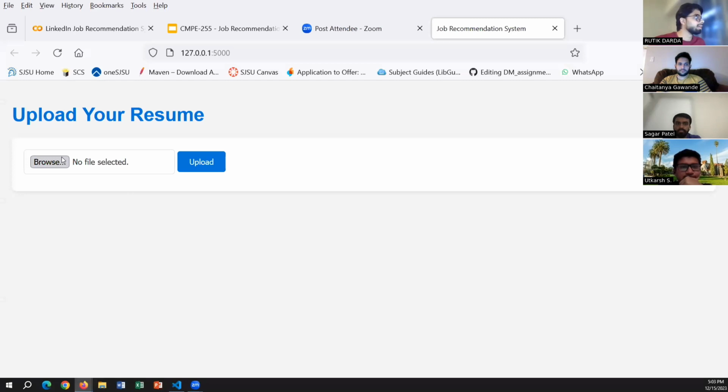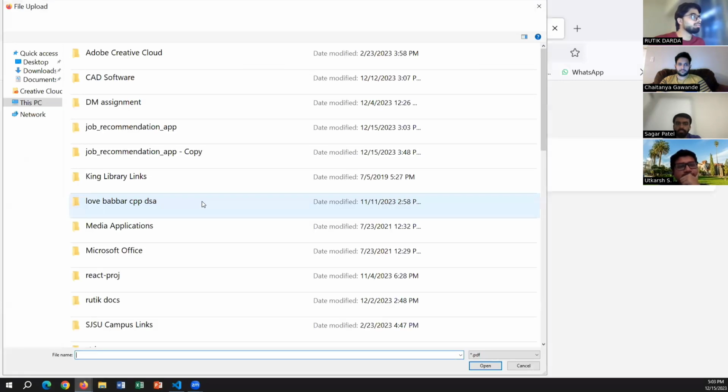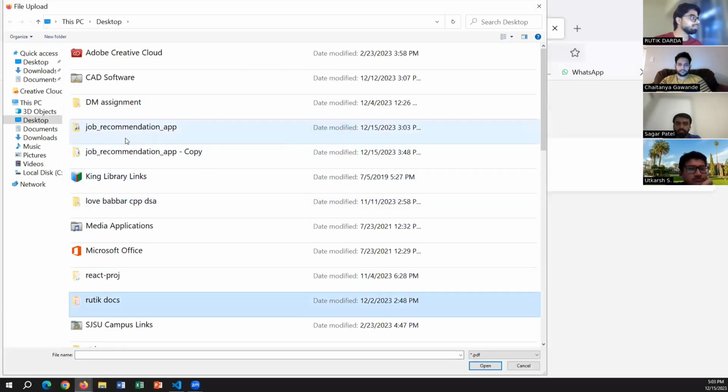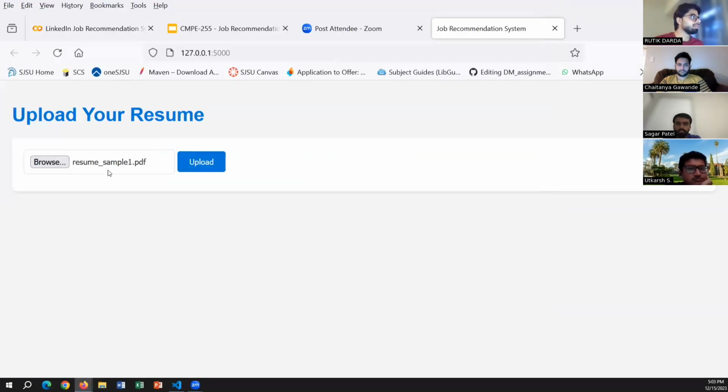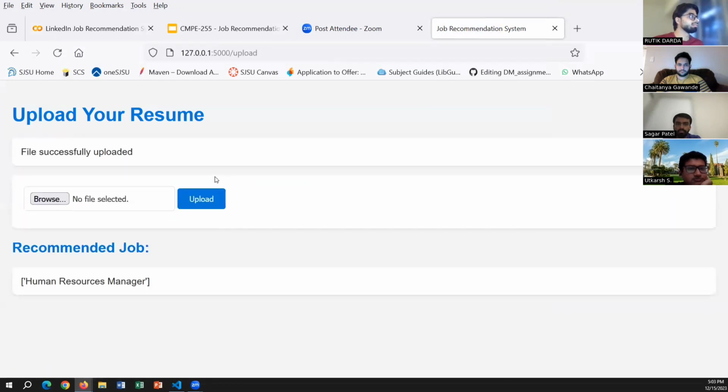Okay, the app is starting up. Now here we will upload some resume samples just to demonstrate how a job is recommended. Okay, so let's take this for a test. As you can see, it detects all the skill sets from the resume and recommends a job. For that resume, it recommended human resource manager to be the best job role to apply for. Let's try another example.